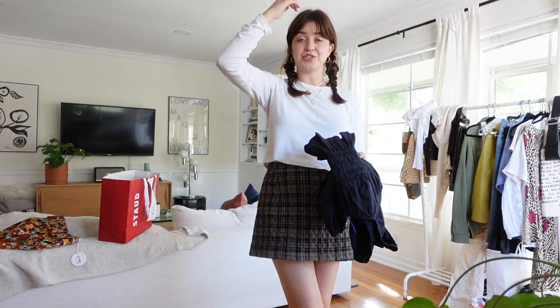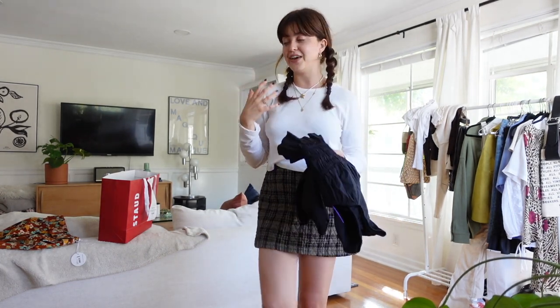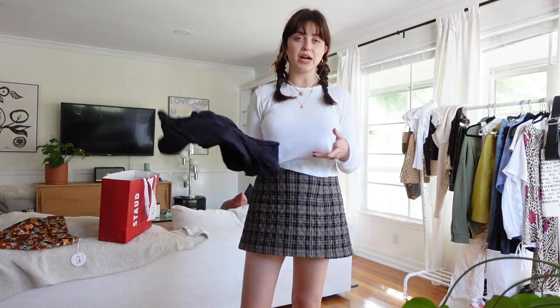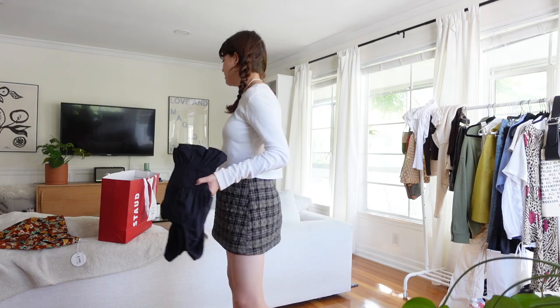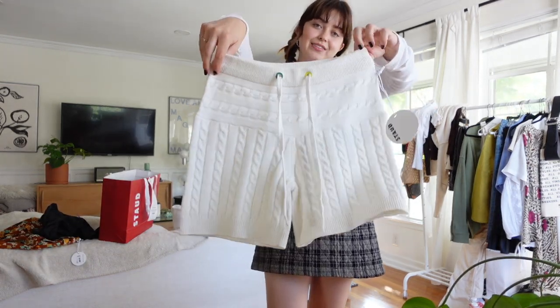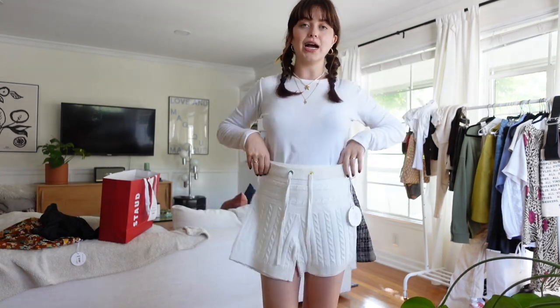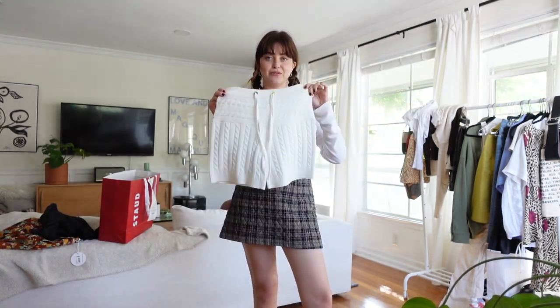The crowds in there were just so intense. It automatically gave me a headache. It was pretty brutal. I don't know if I would do it again, but for the prices we got, it felt very worth it. I think these are so cute. They're little cable knit shorts that I personally wouldn't wear out of the house. These are definitely for lounging at home.